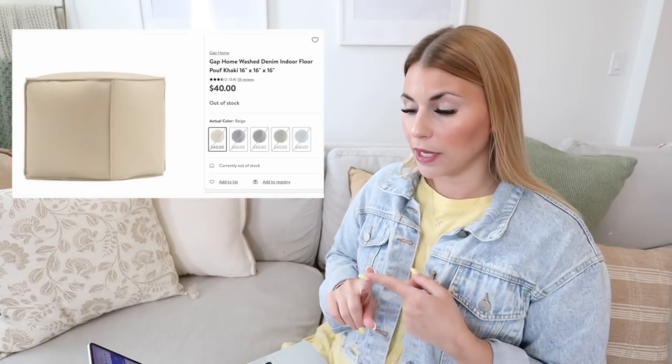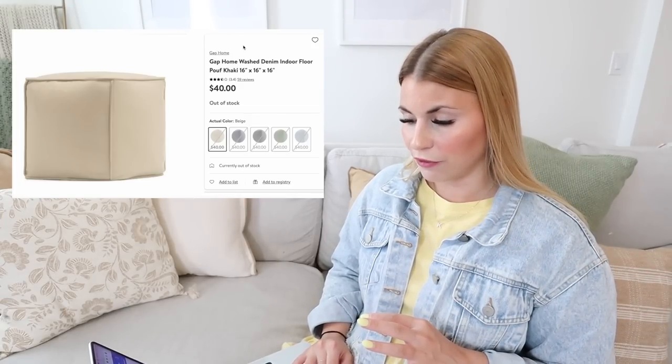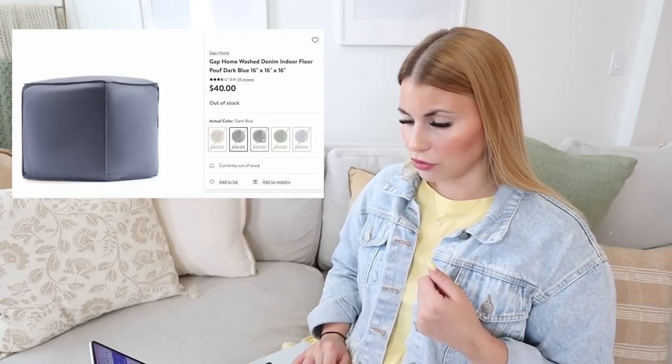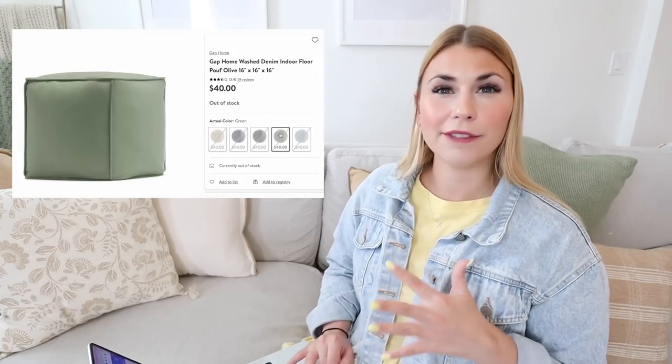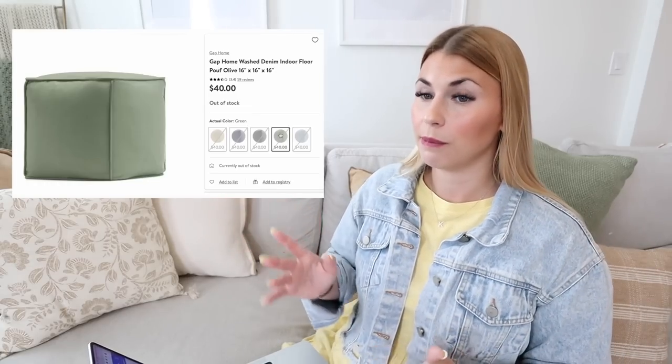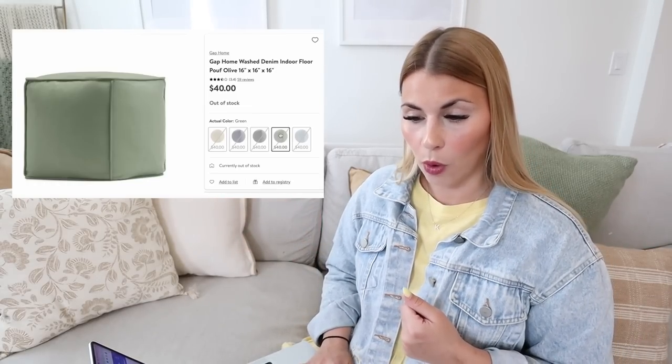This is the wash denim indoor pouf in khaki. It's just 16 by 16. It comes in a ton of different colors. As you can see here, there's a gray, there's also a green. It does seem like a lot of these colors are currently out of stock, but Walmart is pretty good about bringing things back into stock, so you can always turn on in-stock notifications or just come back and watch it.